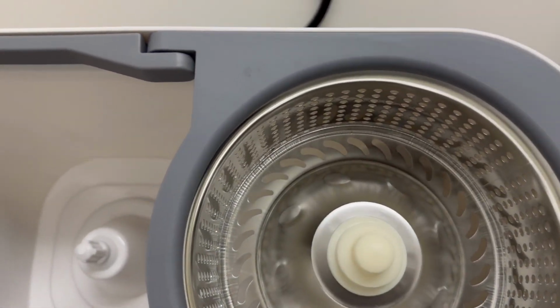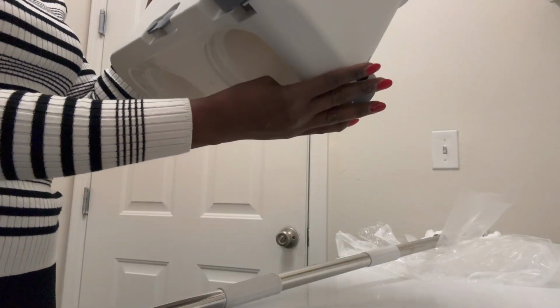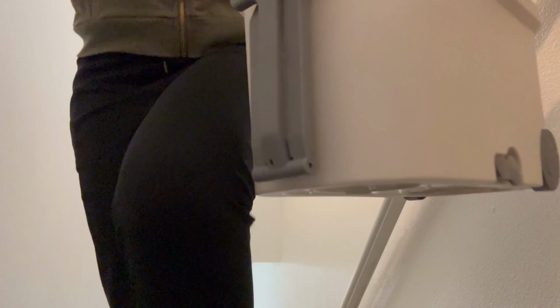The inside of the bucket has stainless steel. This mop bucket has wheels that make it very easy for you to move around your house. Also, it has a handle in case you want to move it upstairs, like going to the upper part of your house to clean. You have to lift it through the handle, and it's very sturdy.